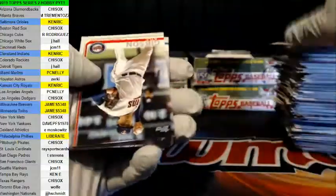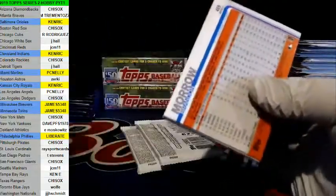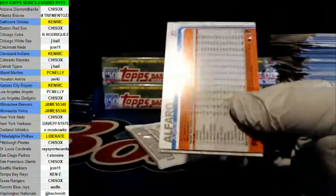Max Scherzer. That's the thing about this hobby, though. There's no one approach is right thing. We each kind of do our own thing, and I mean, I know guys that love listing that kind of stuff. Ernie Banks. I go through periods where I'll put lots of stuff up, and then there's other times like I can't even stand looking at it.